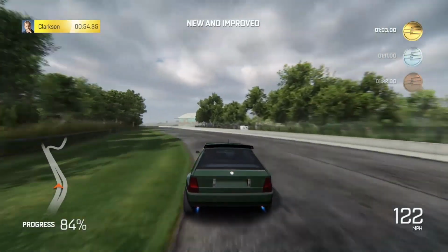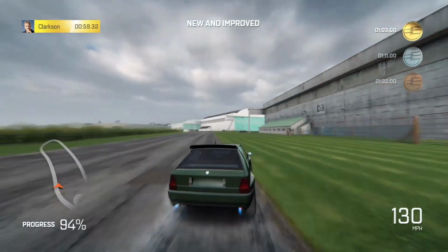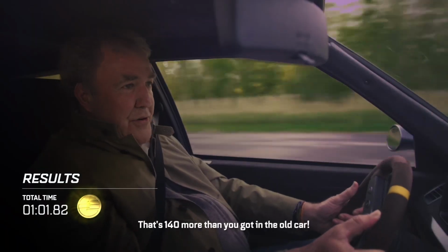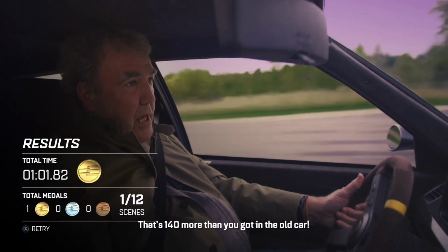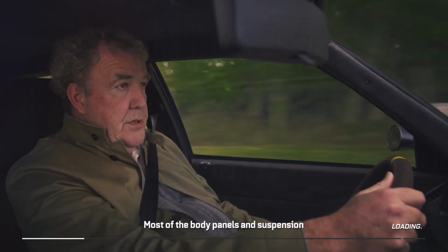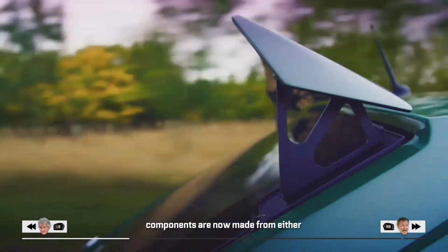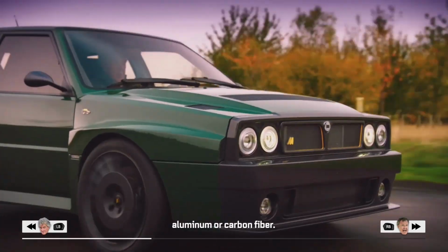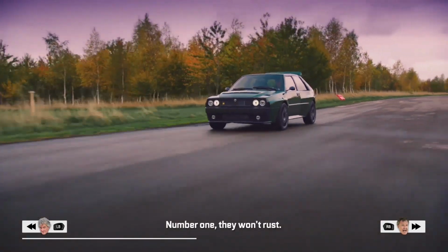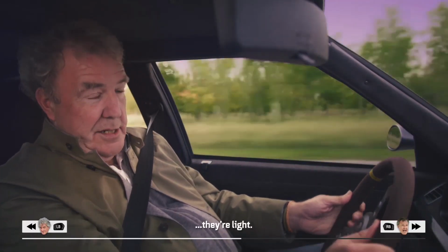Savage acceleration. That's 140 more than you got in the old car. And there's more good news. Most of the body panels and suspension components are now made from either aluminium or carbon fibre. And there are two advantages to that. Number one, they won't rust, and number two, they're light.